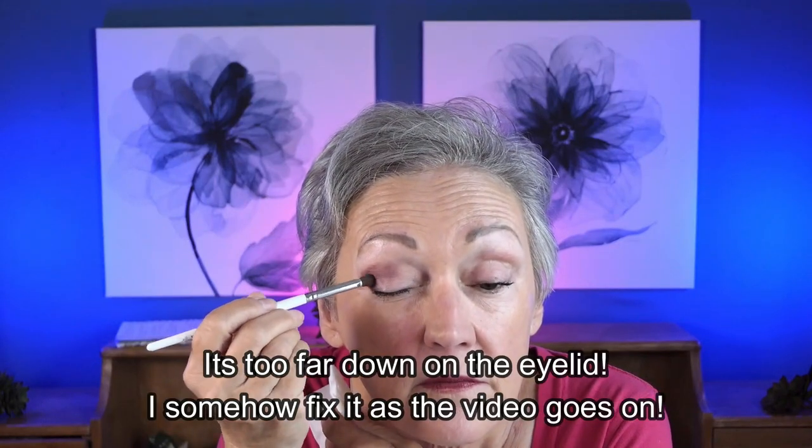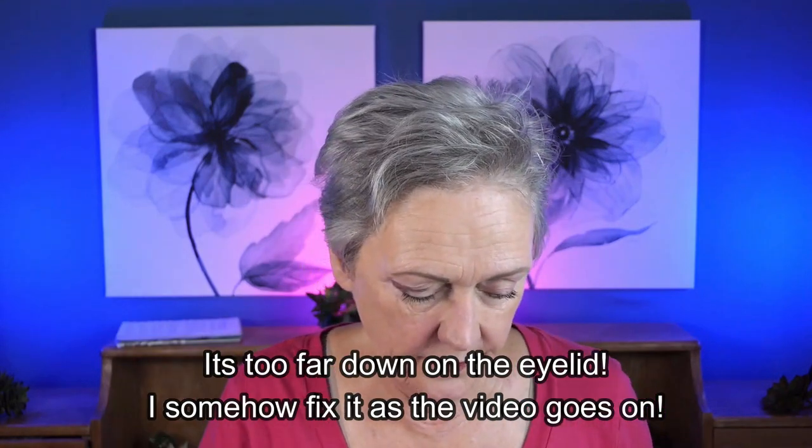This is a lot easier too when you don't have your mascara on. I hate this mirror. I'm gonna have to get, okay, this eye I can see better. Okay. Go right along your crease and then right into the corner.